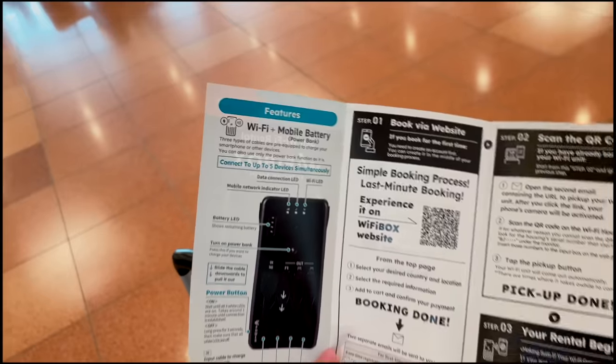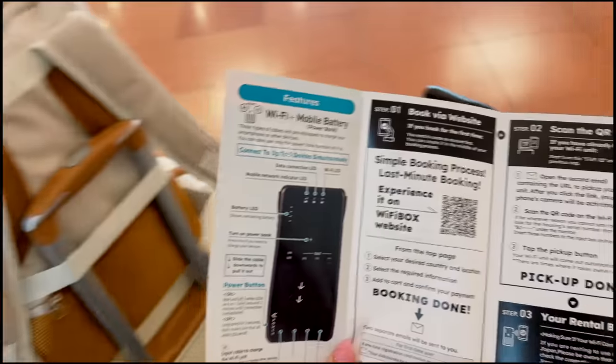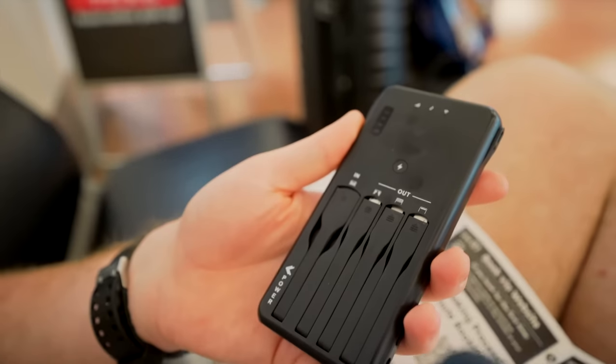So if worse comes to worse, we'll just get an eSIM on our phone, but I did want a pocket Wi-Fi. We're going to try the other places that said pocket Wi-Fi, but I have a feeling you have to book it, so just a word of warning, don't do what we did. All right, so we have to order it online, but we can actually order it online now and pick it up. So this is what it looks like.